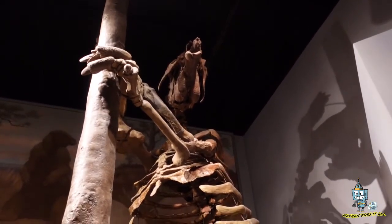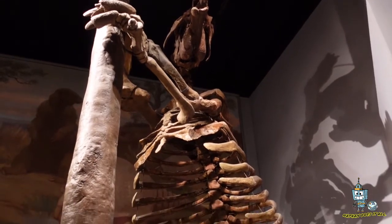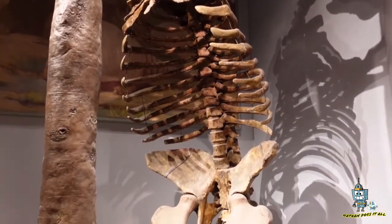I cannot even imagine coming face to face with a 10-foot sloth. There's always a reason. I wonder if they're still slow.